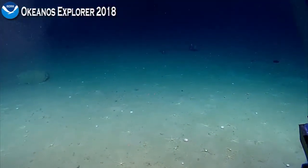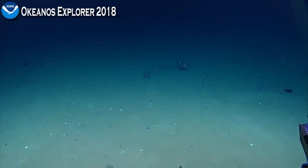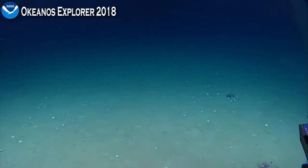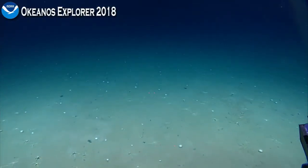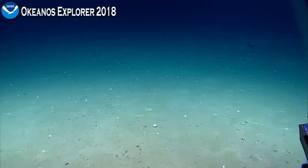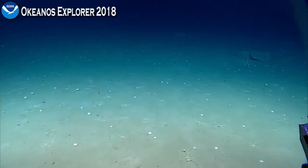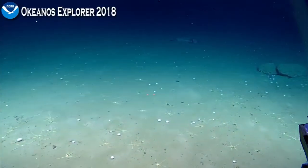Okay, all right. Who would have thought we'd see so much biology on this flat sediment plain? I'll go to 280. Copy. How's that look? Okay, right there, that's 280. Copy that. Tilting up. 280. All right, here we go.